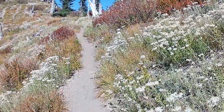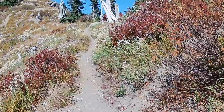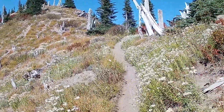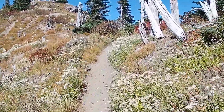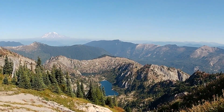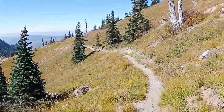Okay, it's a slow climb up. It's not that steep, but after hiking nearly almost 5 miles already, it's tiring. Any incline is tiring at this point. Look at that. How beautiful is that? Rainier in the lake.